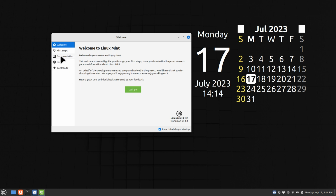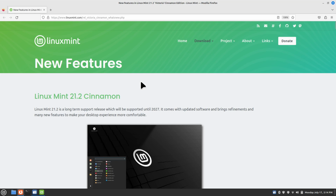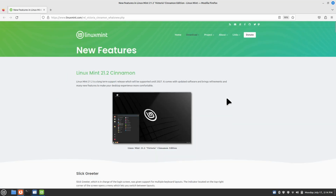All right, so before I talk about first steps, let's talk about documentation. What's new? New features. You may also want to look at the release notes. I did a previous video on the Linux Mint 21.2 beta, and that video is very similar to this one, except I didn't have any tips and tricks in it. Well, I may have a couple, but this one is more detailed.